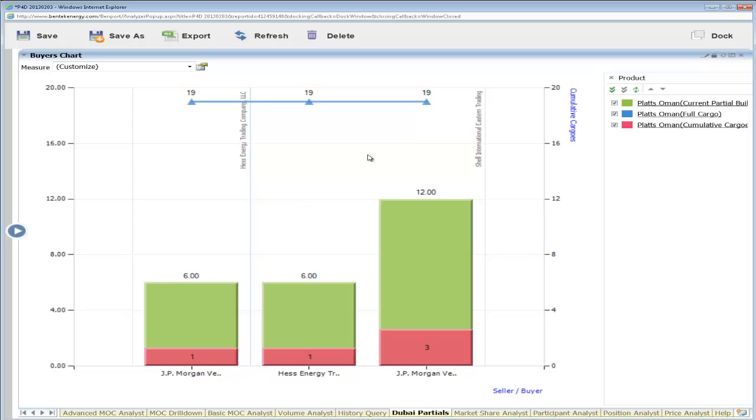One final thing to note here about the partial view is that we do break out the colors of the source of the partial. Those familiar with the partial market may well know that you can replace any other partial with an Oman partial due to the quality of the Oman partial.